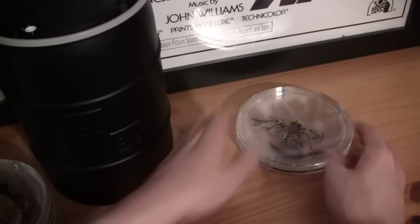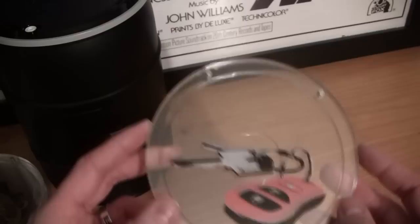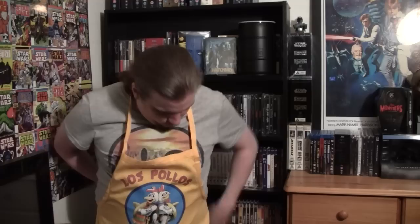Love that. Fifth season, not as important as the other images, but quite an important moment in the show, the tarantula. And then finally, just a pair of keys and a car fob for the final season. I can't quite remember what the significance of this is. Probably could have been something a bit better, but cool nonetheless. So, yeah. There we go.